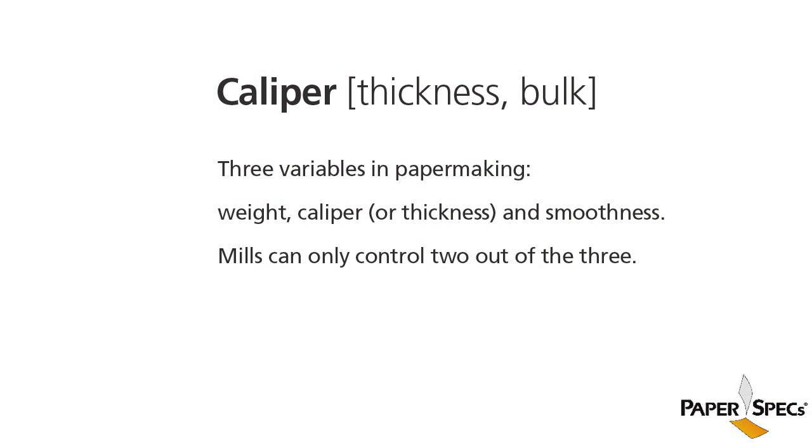Most of the papers you will come across are called out in weight, as in 50-pound text or 80-pound cover. But then there's also the odd ones that are called out in points. When it comes to paper making, three variables come into play: weight, caliper or thickness, and smoothness. And try as they may, mills can only control two out of these three, so they have to make a choice.